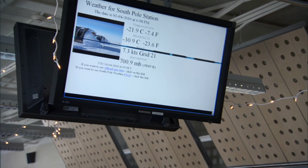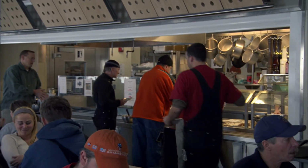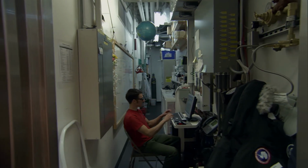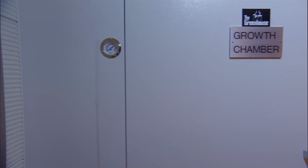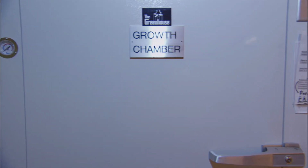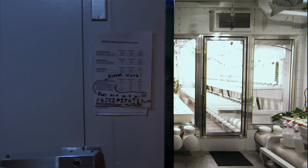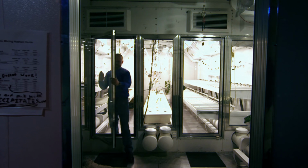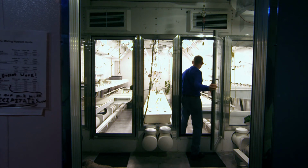Though the peak of research activity is in the summer, the station functions all the year round with a skeleton crew of 50 people who spend the whole winter here. They have risen to the challenge of making a habitable environment in one of the most inhospitable places on Earth with a surprising installation, a greenhouse. Here, fresh fruit and vegetables are grown under artificial lights, while the rest of the continent is in darkness.